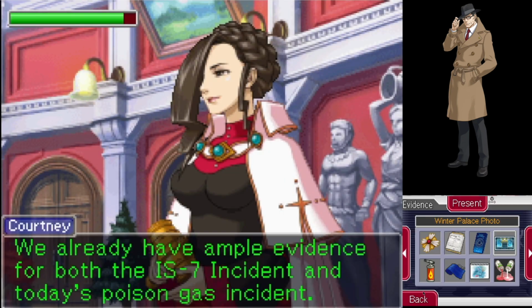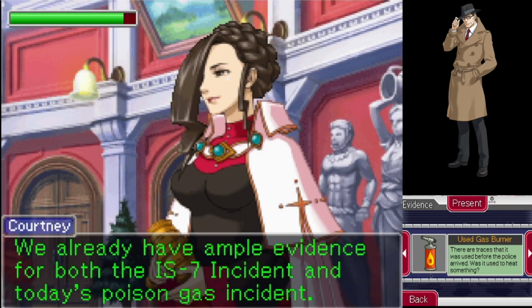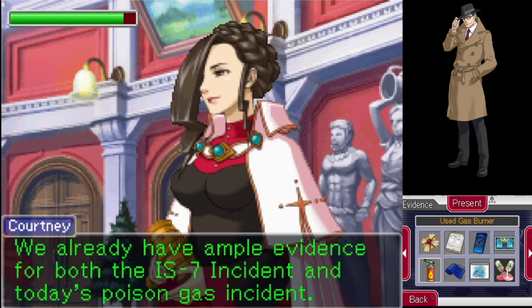The flamethrower, though. Was that the IS-7 incident, or...? I'm pretty sure that was this one, because we found it today. So this has to do with Mr. Gustavio? He might have been using it to try and melt the sculpture? Or the glue on the glass?